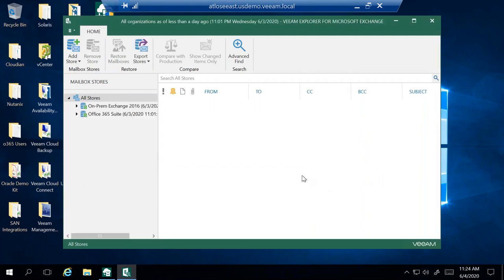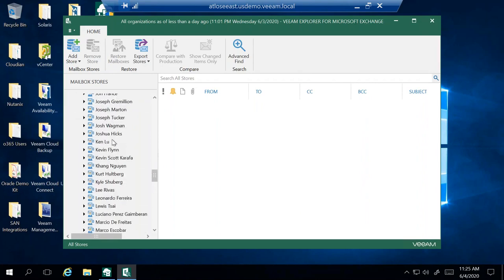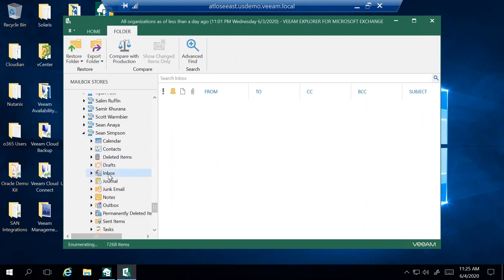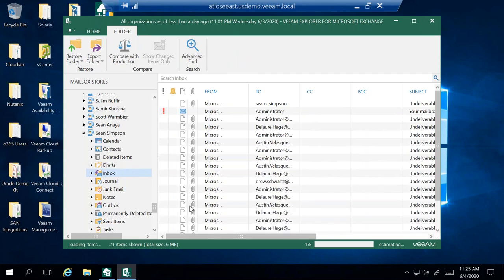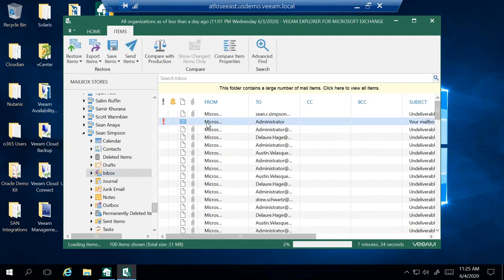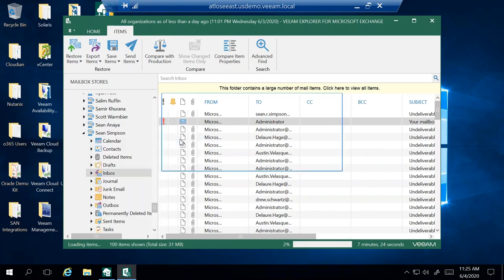Shouldn't take too long. It's going to populate some data on the left-hand side. Now I'm going to go in and find my actual inbox, which is going to be down here in alphabetical order. We're going to go to me, and we're going to open it. We're going to go to my inbox, and we're going to see that the email that I deleted is right here. I'm going to highlight that email, and I can pick and choose where I want to restore it to. I can restore it back to my original email, I could restore it somewhere else, I can export it as a PST file, I could save it to my desktop, or I could send it to an additional. I'm going to actually do that.